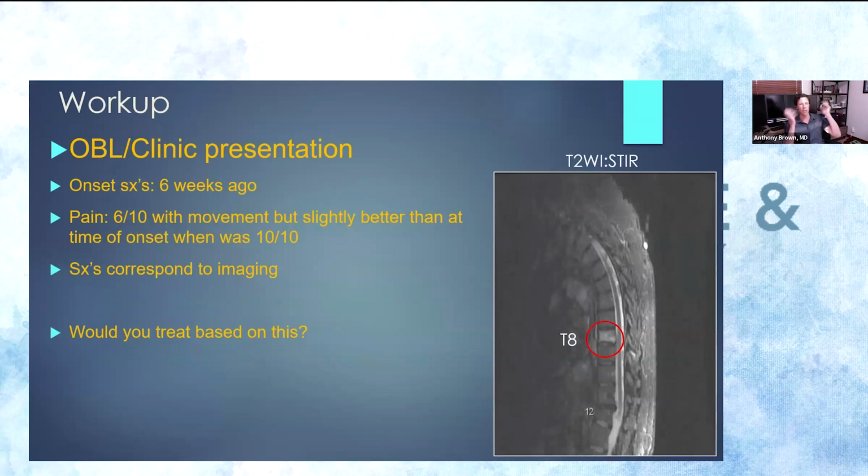I've got an OBL clinic, and this is a patient that I might see there. They come in, and here's their MRI. They clearly have an edematous fracture at T8. Their onset of symptoms was 6 weeks ago. Their pain is 6 out of 10 with movement, but it's a little bit better; when they had the actual onset of fracture 6 weeks ago, their pain was 10 out of 10. Symptoms obviously correspond to imaging. Let's say they have a chandelier sign. Based on this documentation, would you treat this patient and expect, number one, to be reimbursed, and that you would ultimately keep that money if this is a Medicare patient?